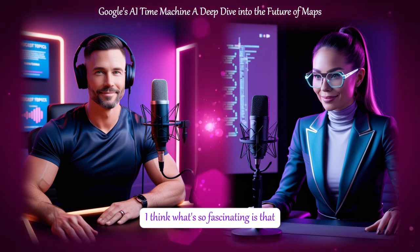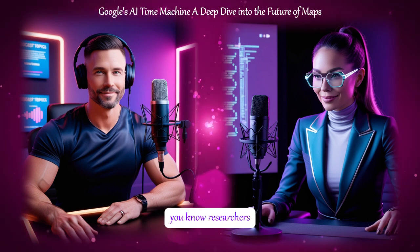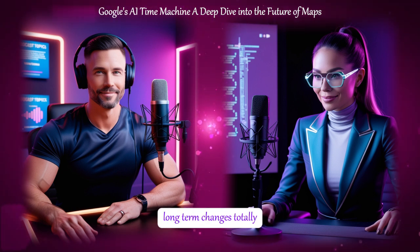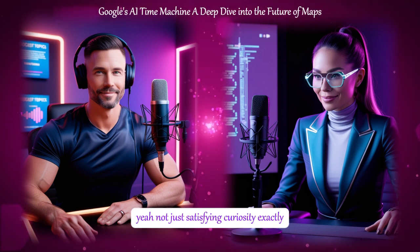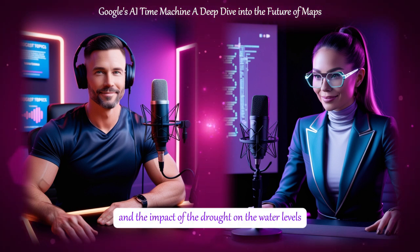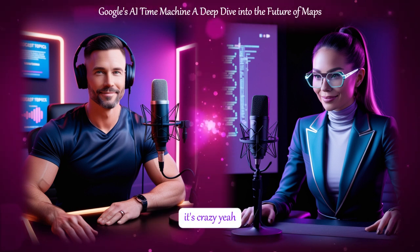Well, I think what's so fascinating is that it's not just a cool visual thing. Researchers, urban planners, even environmentalists can use this historical data to study long-term changes. It's a powerful tool for understanding our planet's past, not just satisfying curiosity. I was looking at images of Lake Oroville in California, and the impact of the drought on the water levels is so clear when you compare pictures over time. It's crazy.